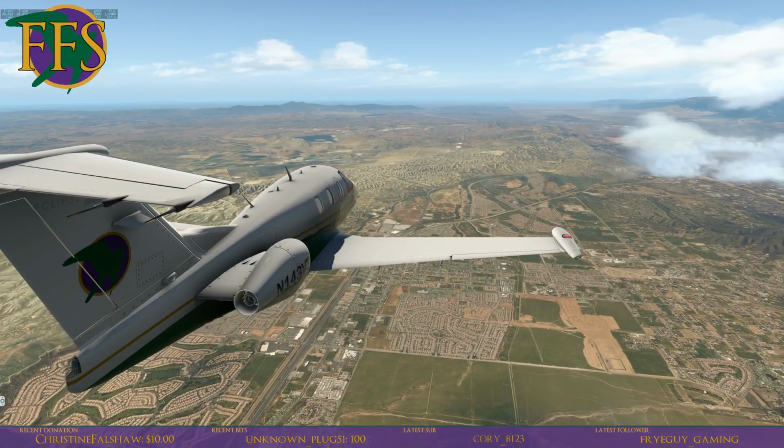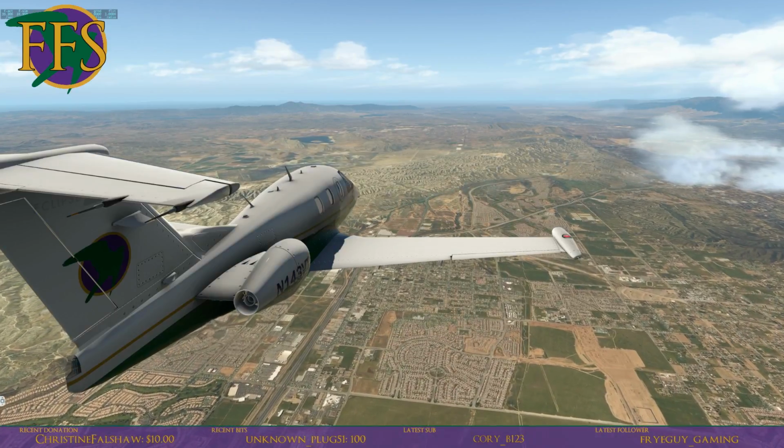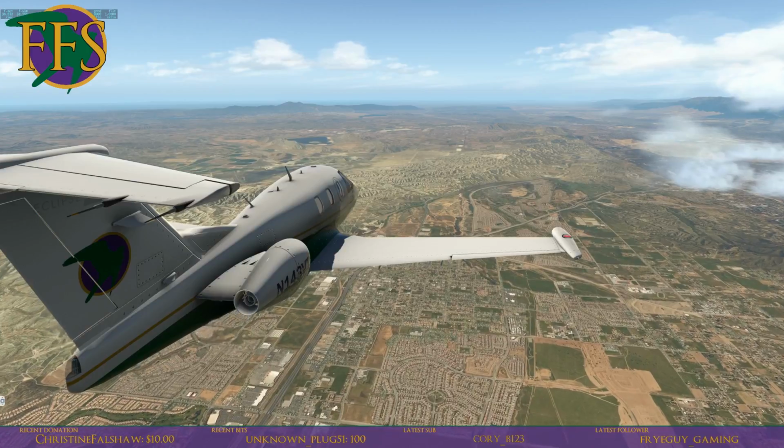Cathedral 1 departure, Palm Springs VOR, Victor 138, Venice filed. Departure 126.7, squawk 3706, 901 Papa.